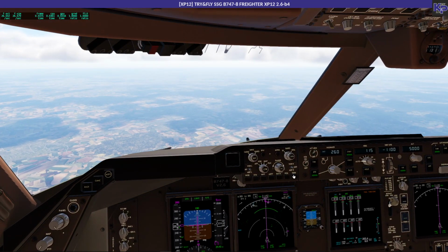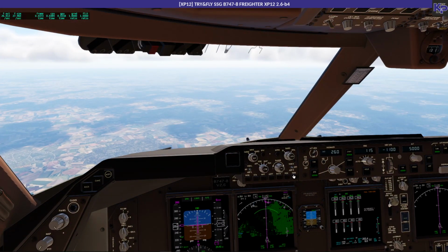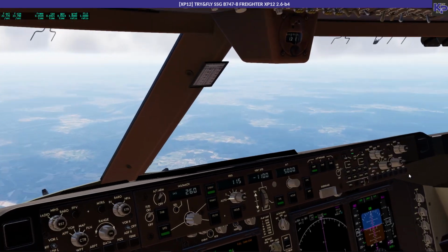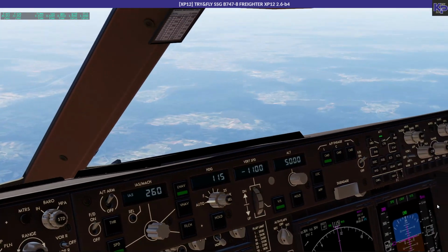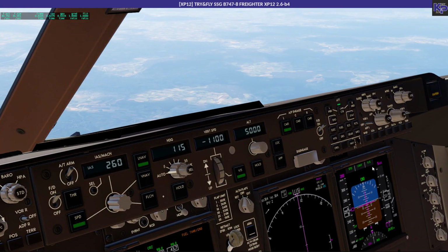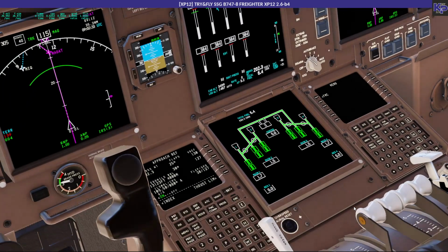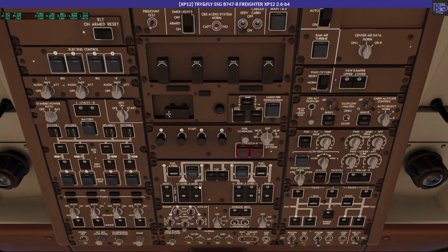What about terrain? Yep, they do have terrain. Still not sure what's going on here with the fuel tank engine. Yeah. Let's go back to the fuel page just to check if there's anything that looks dodgy. But to be honest, I don't see anything that's dodgy. I don't see any orange lights here.